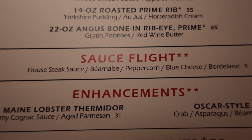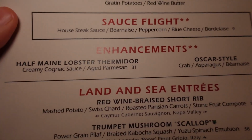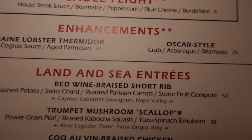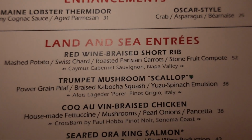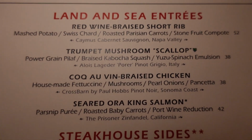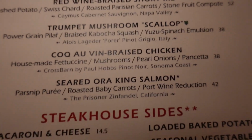Similar to that Steakhouse 71 that we went to at the Contemporary Hotel. Sauce flight. Might have to try that. And then you can enhance your meal with a Maine lobster thermidor for an extra $31. Whew. And an Oscar style with crab, $25. Land and sea, short rib, mushroom scallop. Scallop is in quotation marks. I don't know, maybe that means it's a vegetarian version.